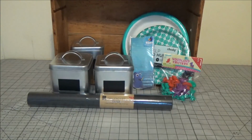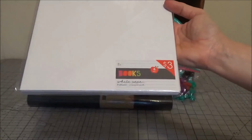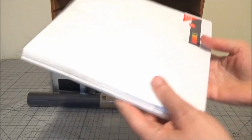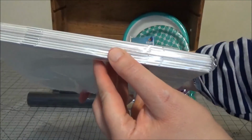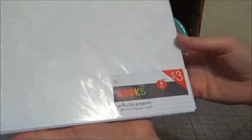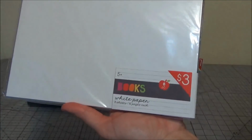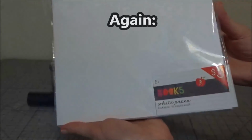Okay. Then another thing that I cannot remember what I was thinking is these books. They are just plain, well, I guess I won't open them, but they're just plain white, soft cover, staple bound books. It looks like you get 8 books with 16 pages, for $3. This would be really good for a teacher, but I can't remember what I was going to do with these.